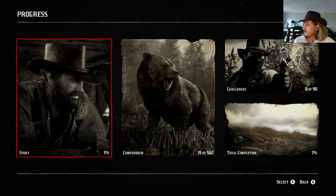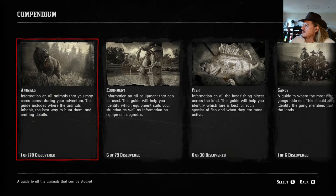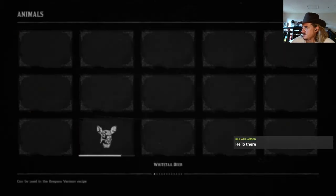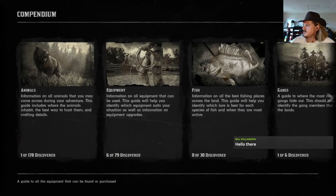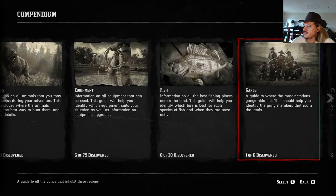So let's have a look at what the progress is. Story 5%, compendium, because now we picked up a few things on compendium, right? So I got the deer, white-tailed deer. Total progress, so I need to study it. I haven't studied a deer. So there's a few things you actually have to do with all the stuff that you're using. Like you've got to use weapons, you've got to research stuff. I like it. You've got to catch fish.